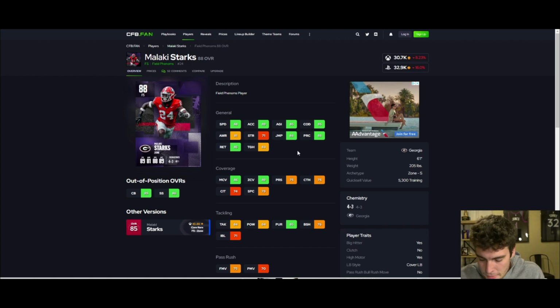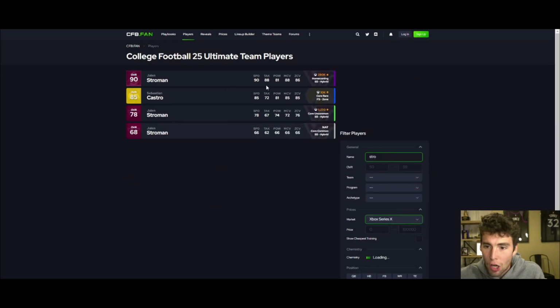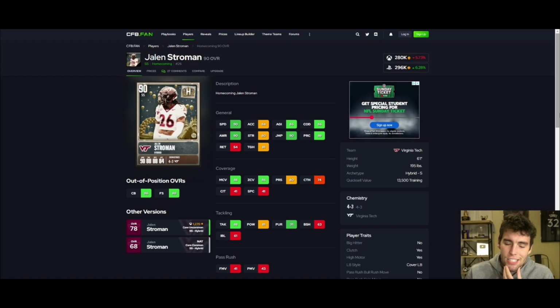Coming in at my number 3, we're going to plug in Mr. Stroman, a card who is crazy in price, but is really good. 90 speed, great change of direction, great man, great zone. The most complete strong safety, I think, in the entire game. Good tackler as well. There's just no flaws with Stroman. 6'1", good in coverage, good in run support, great speed.